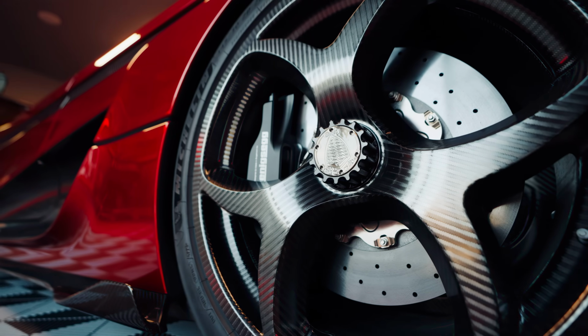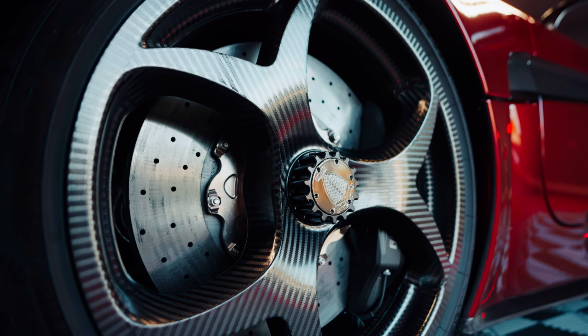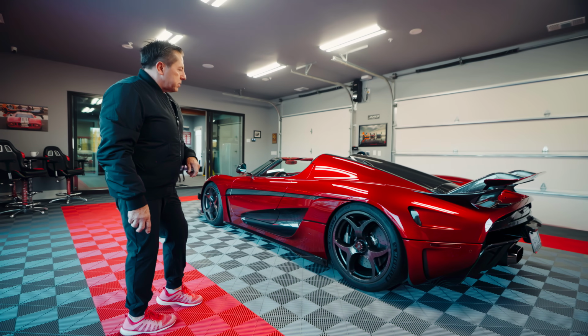It's got the AirCore carbon wheels on it. That's an option of over $100,000. Takes one man in the factory an entire week to make just one wheel. So now we understand why they charge so much for the car.